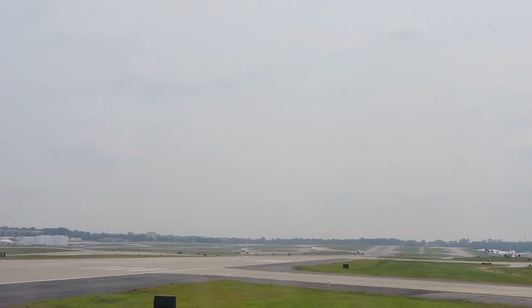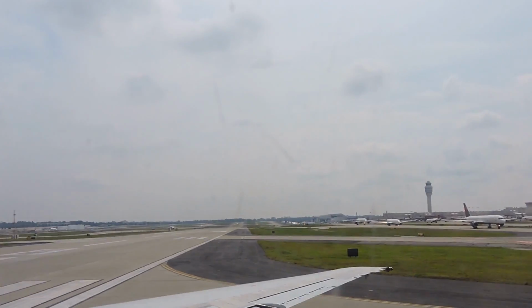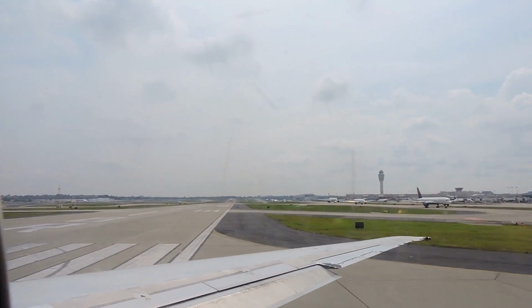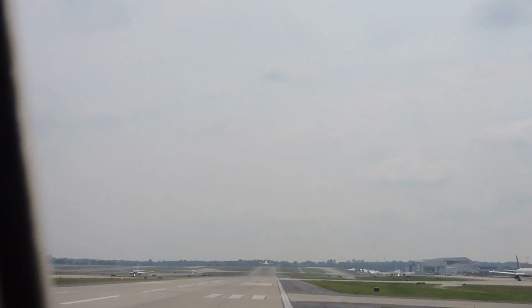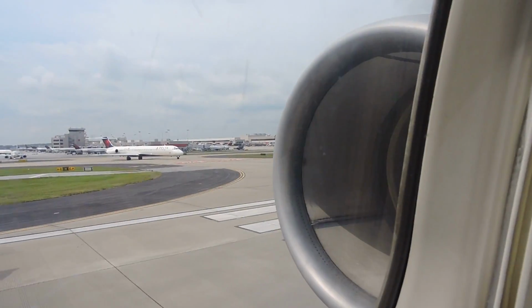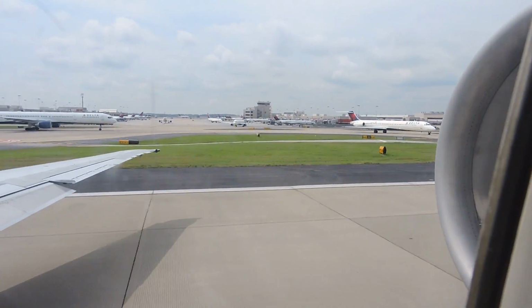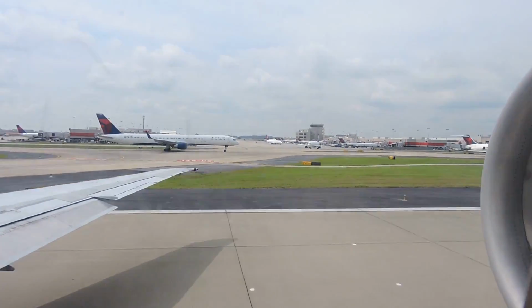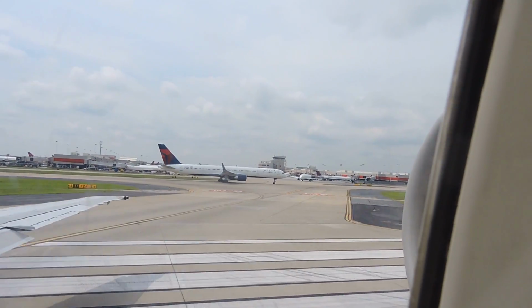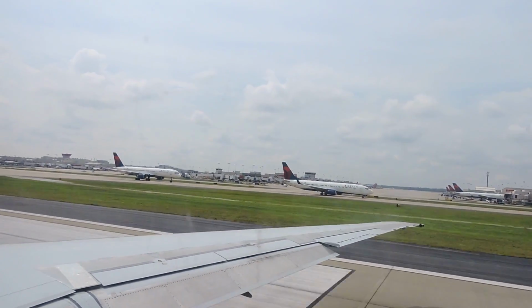This is the split scimitar individual. As we turn onto the active runway in preparation for our departure, excitement is building. So it's pretty nice. Up, up, up, and away, and now it's my turn. Cool! Being pressed back in my seat like this.